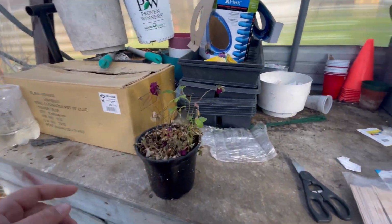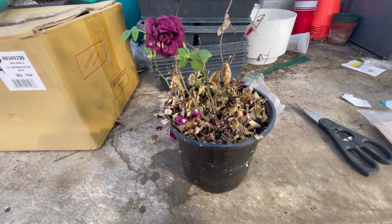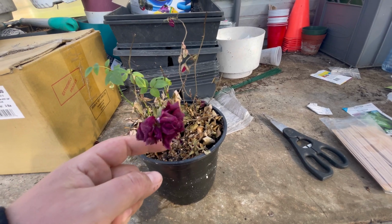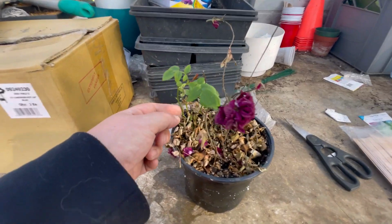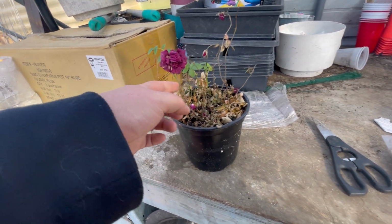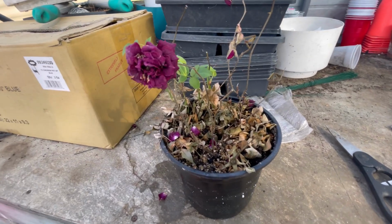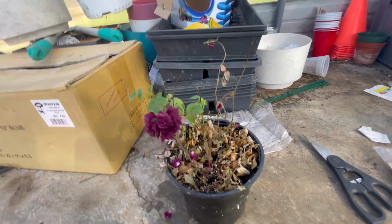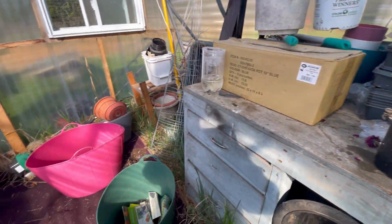I do have this rose that I've been nursing all winter, and it didn't really like where it was, so I just brought it out here to try and bring it back, but I do have some new growth. I don't want to cut it back too much and shock it, so I'm just letting it grow a little bit more before I trim this dead stuff off, but it seems to be doing all right in here.